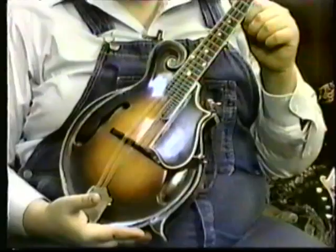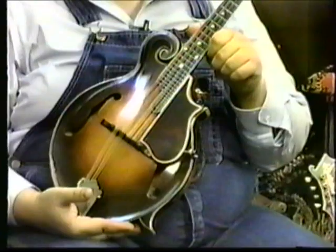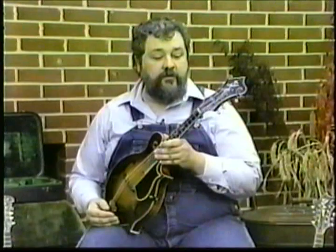This is a 1923 Gibson F5. The master model mandolin, designed by the Gibson Company and signed by Lloyd Lohr himself on the labels inside. This instrument not only incorporated some of the design improvements that we have already talked about, including the truss rod and adjustable bridge, but it really saw the final step in the evolution of the mandolin toward the violin design.